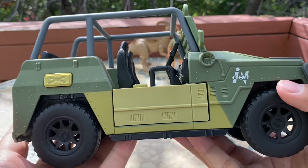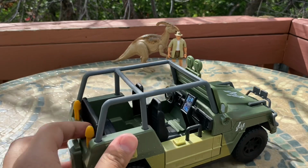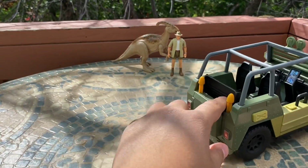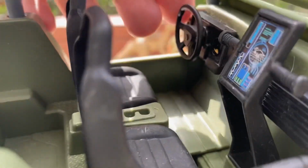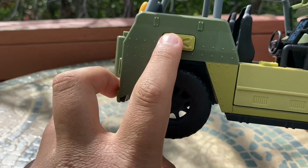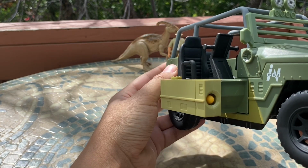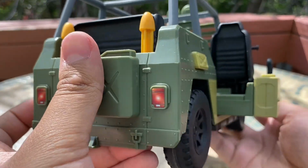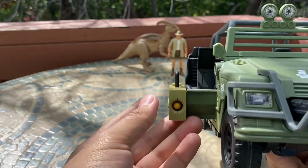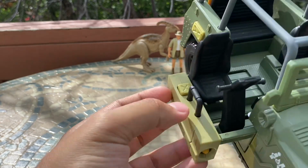I can't get over how awesome this vehicle is and the fact that I'm having a Lost World vehicle in my hand. I guess for articulation, all 4 of the car's wheels can move, so it can drive all the way around. And like I said before, the steering wheel can move or spin. You got a button right here on the side that once you push it, get ready for this, the whole seat on the right side can come out just like the one vehicle from the Lost World. That is so cool. I love that. That's probably the best feature of this vehicle.